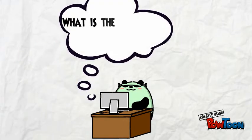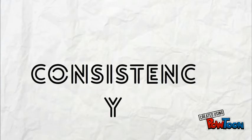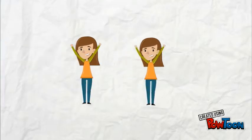So what is the philosophy behind the foot in the door technique? Firstly, we have consistency. When we agree to a certain behavior, we are more likely to engage in a similar behavior to ensure consistency. This is why the parties are more likely to agree to the second larger request.